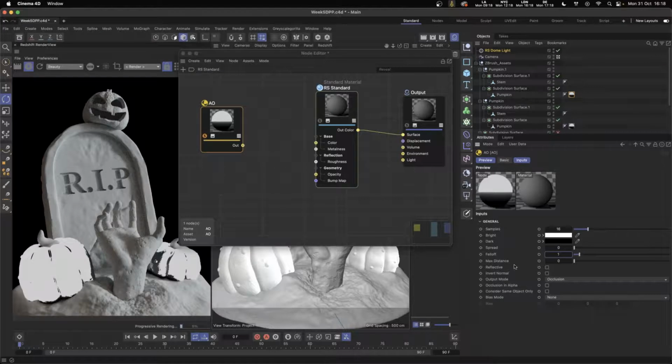AO by default is seen as a diffuse, but if we select reflective, it gets seen as more of a glossy type of material. The whole purpose of that is it really exaggerates those shadow areas. I'm not really worried about using this AO in its traditional way. I'm not creating a glossy material, but I like that enabling reflective gives me that harsher shadow, which when it comes to creating a cartoony kind of material is going to help me out.